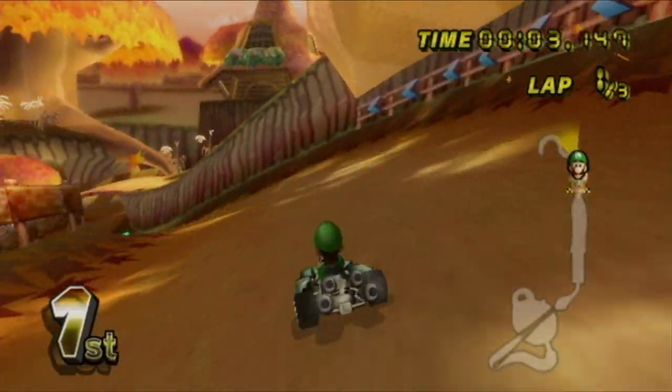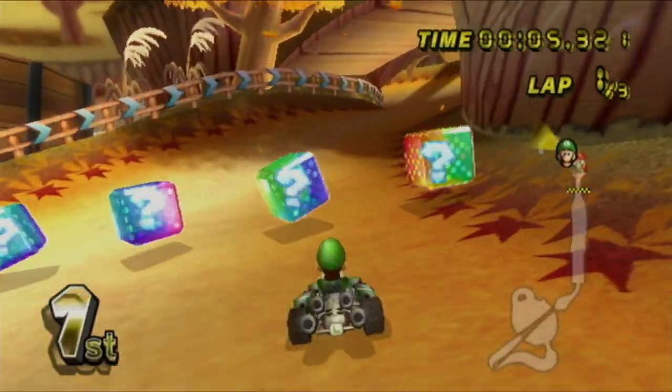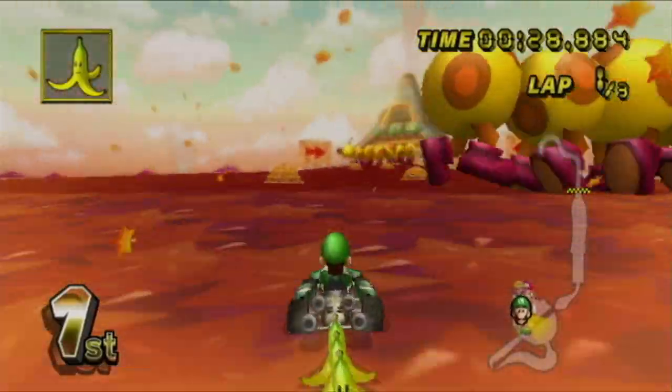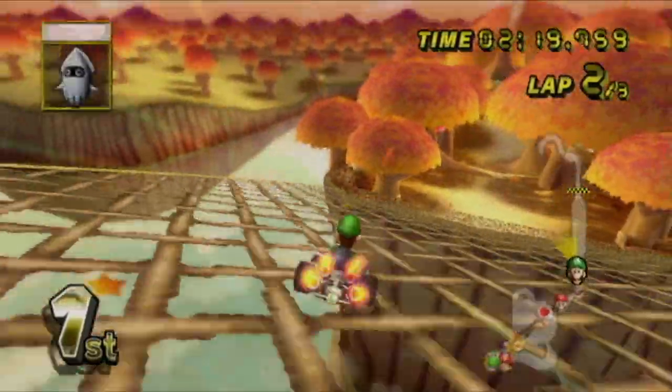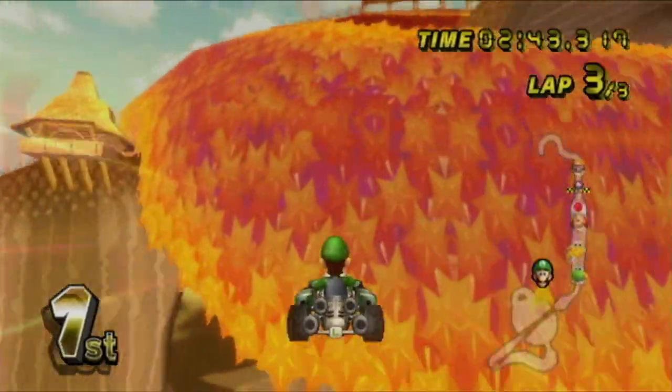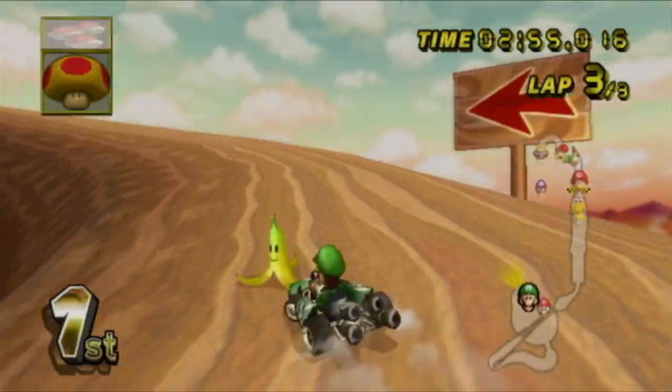This track also has some boppin' music. It's so good. The track has some memorable sections, including driving on a tree top avoiding wigglers, driving on a wobbly bridge that allows you to trick off of it a lot, taking a cannon through the track to see all the trees, driving inside of a tree and on the branches of a tree.